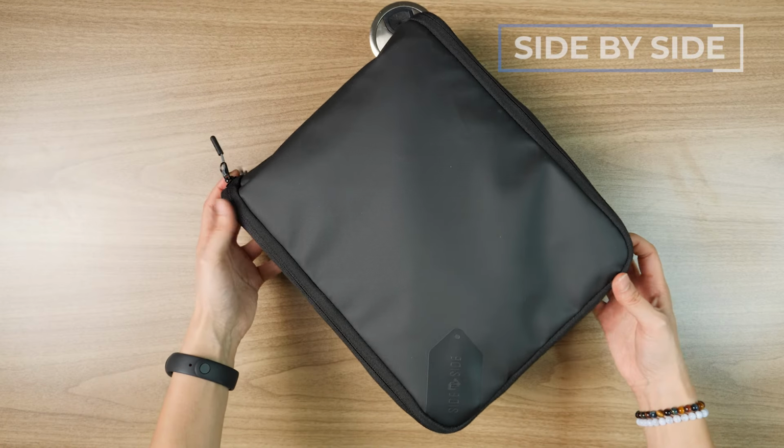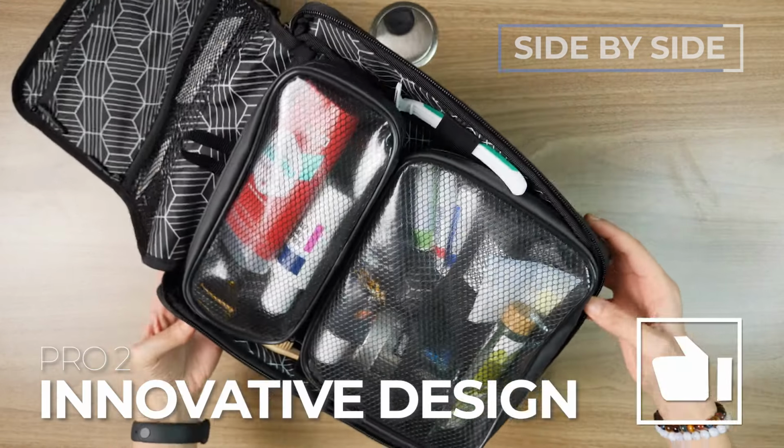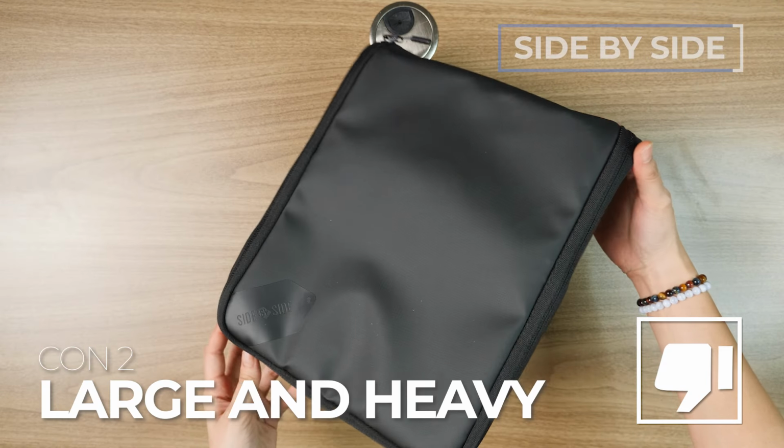Talking about some pros and cons, I love how packable this is. Flatter surface, right? Easier, I think, to pack in, especially a suitcase. It's got an innovative design and pretty impressive capacity. But on the con side, not crazy about the branding necessarily. And it's a bit on the larger, heavier side.